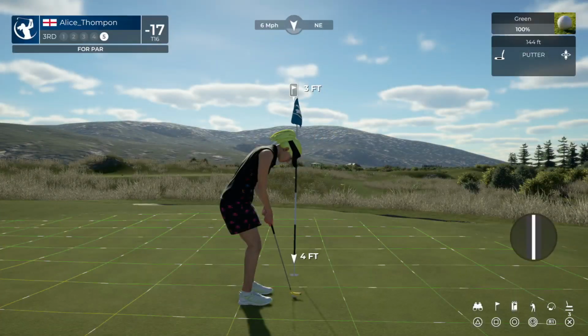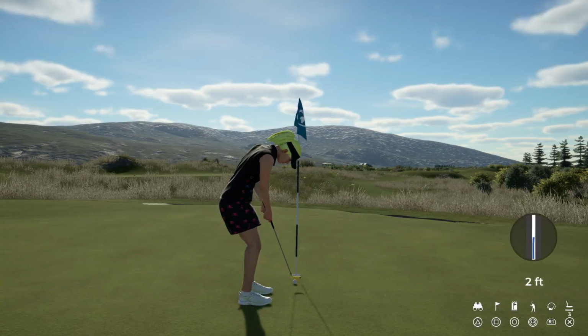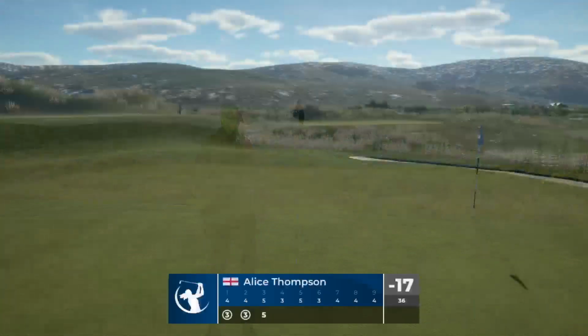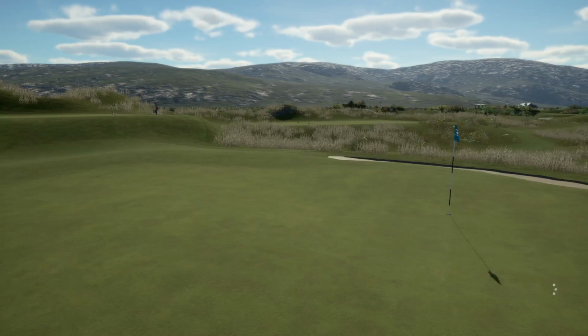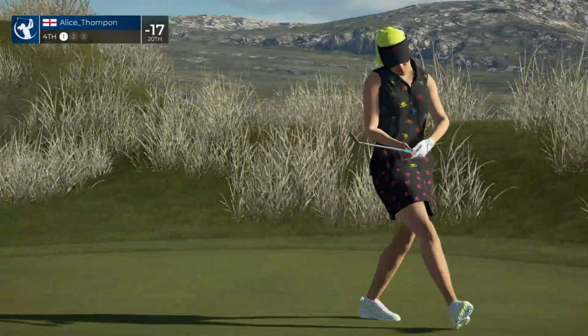Oh yeah, that'll do just fine from there. Great work. And that will do. 17 under for the round. Wind is blowing left to right on this one.